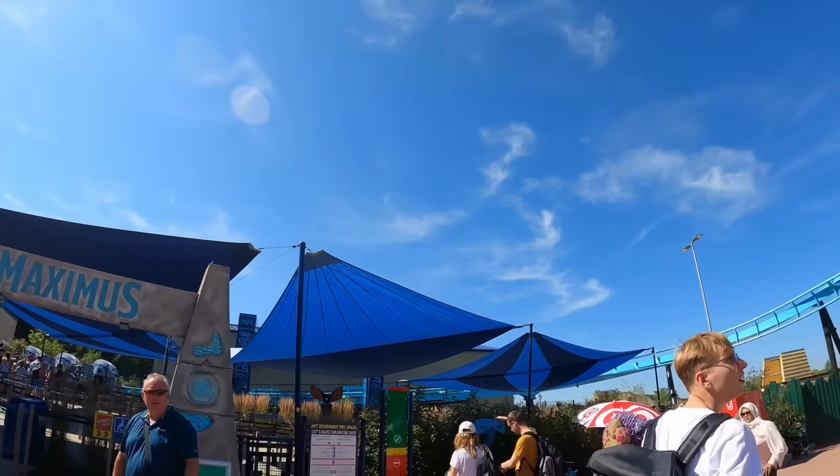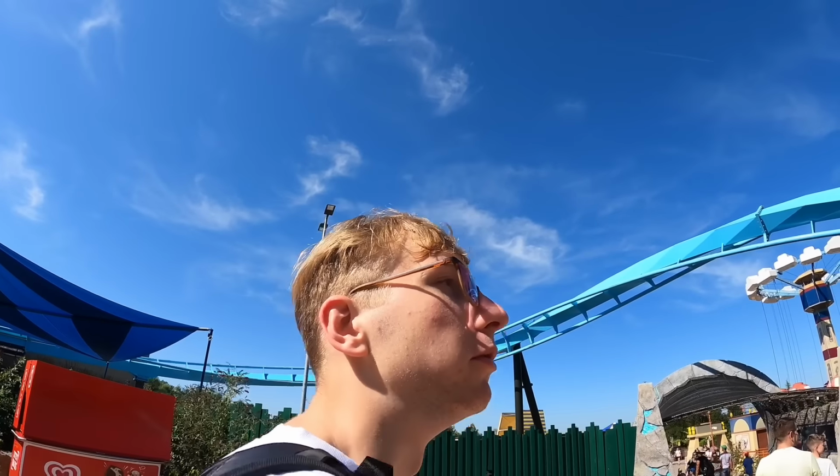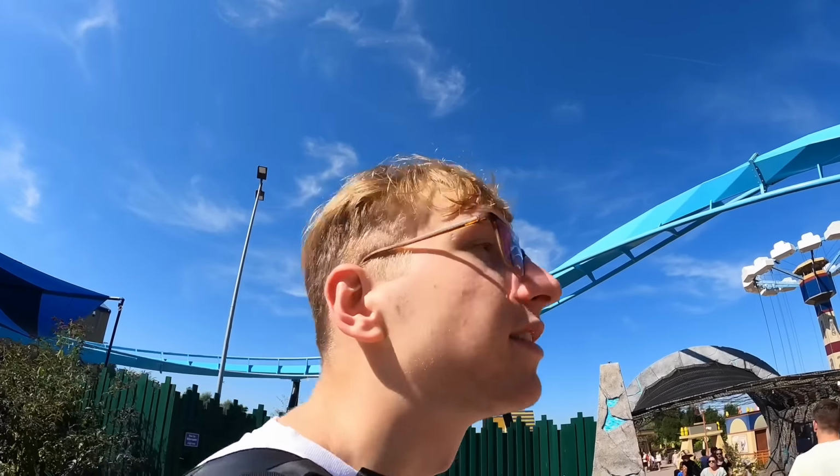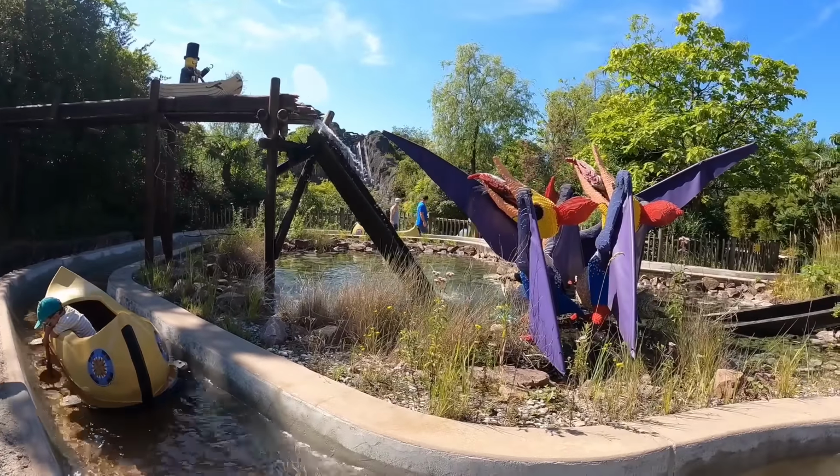Yeah, absolutely. I liked it. It's just so cute, so tiny, and the presentation is so cool. Honestly, I'm very impressed by this ride. It's so much fun. Really cool little set of water rides. This one's for the little kids. It's like a little paddle ride.